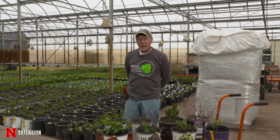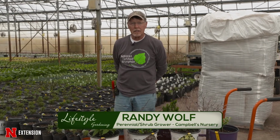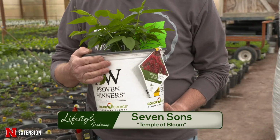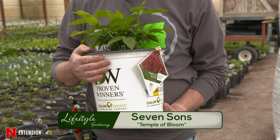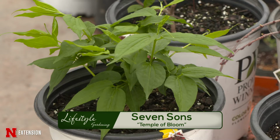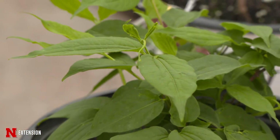If you're interested in planting a flowering shrub or two in your landscape this season, I want to talk to you today about some of the new varieties that have become available the last few years. Most of these are improved varieties of selections that we've had in the past, but should perform better for you. First one I want to talk about is the Seven Suns shrub, which is a large shrub. However, the new variety here called Temple of Bloom is a more compact grower. 6, 7, 8 feet is a good size for it.